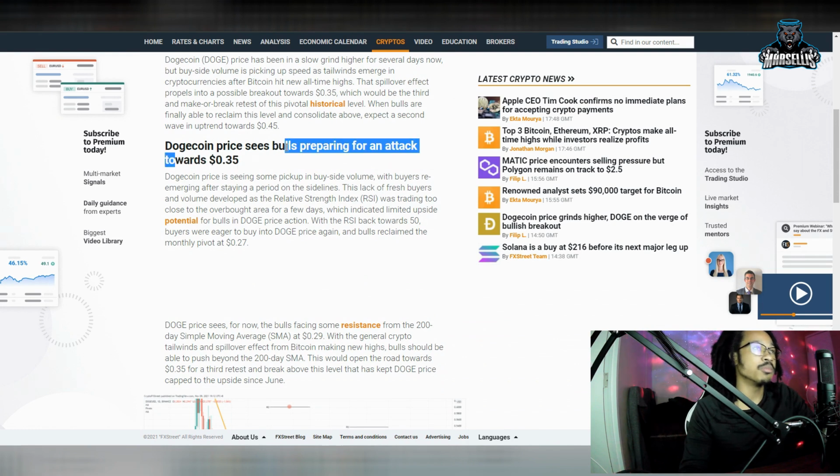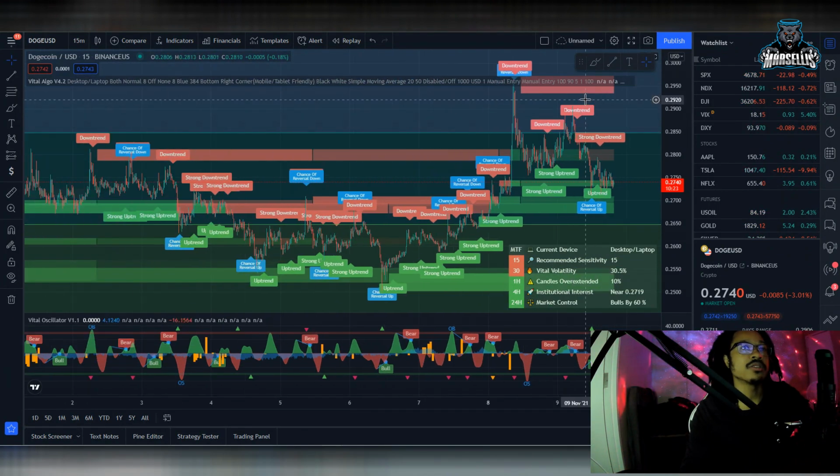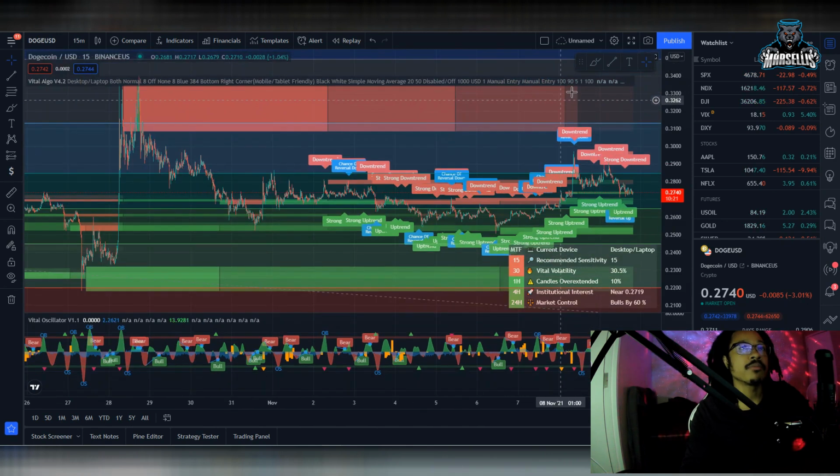So Dogecoin price sees bulls preparing for an attack towards 35 cents. Right now we're at 27 cents. We're going to have some resistance getting into 30 cents because you can see that here with the red supply and demand area. And then 30 cents is pretty much huge resistance for us.